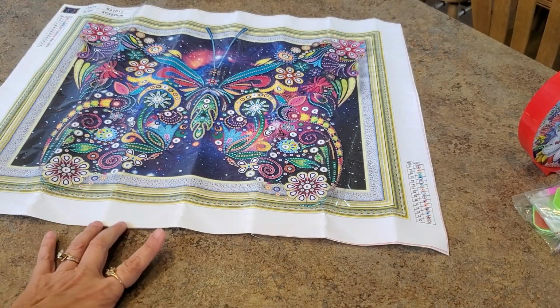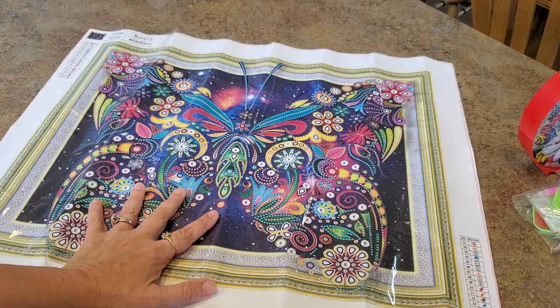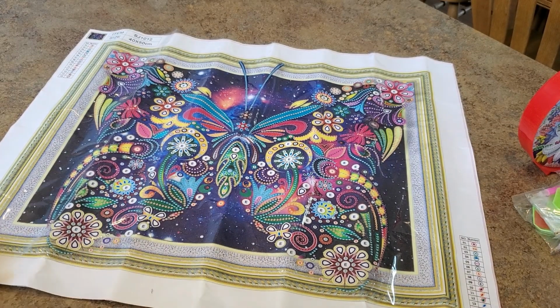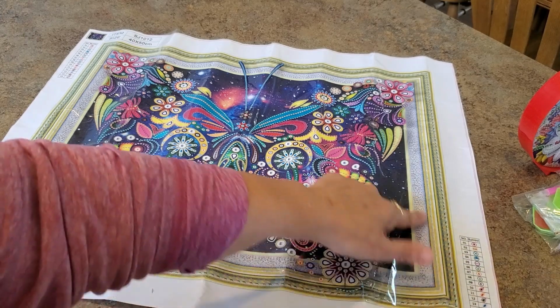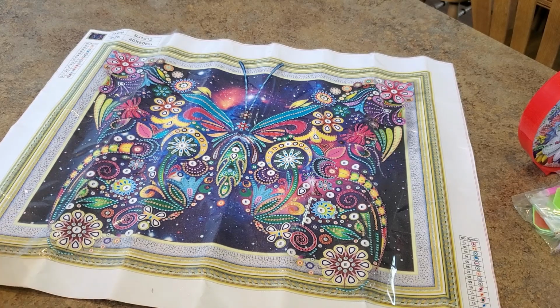Look at the color. Wow. Look at the color in that. These are 40 by 50. They're pretty true to size, the 40 by 50s. These with the frames around them. At first, I didn't like the pictures with the frames. This one, you could almost cut off part of it, and I've done that before. Cut off part of it if I didn't want the whole frame. I did that to one, and it worked. But look at that beautiful butterfly.